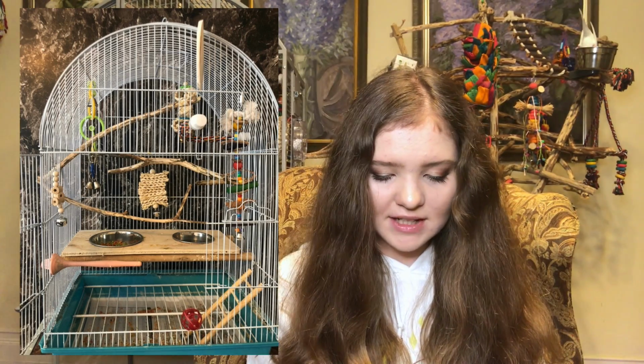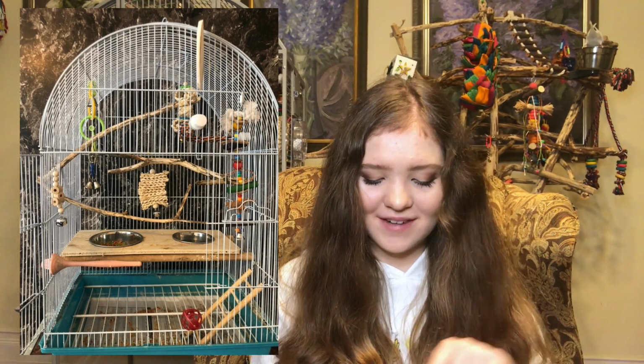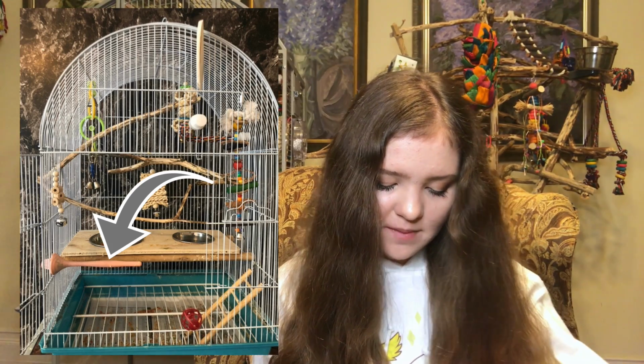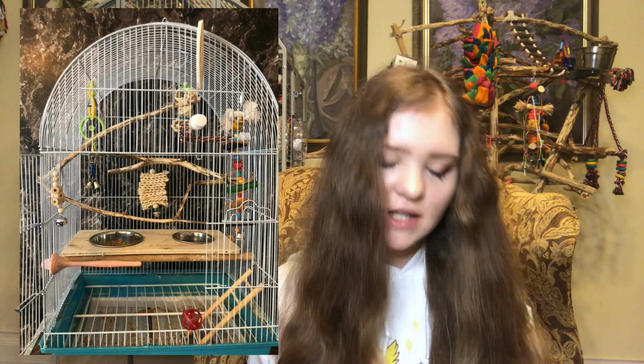I would definitely replace that toy with some kind of foraging toy just because I don't see any foraging toys in your bird's cage. Another thing is that you've got this ball at the bottom of your cage, which your lovebird likes to throw around, and Kermit is exactly like that. It's so adorable when birds throw around balls. There's also a sand perch. It's kind of near the bottom of the cage, so it looks like it's in a spot where your bird's not gonna be using it that much.